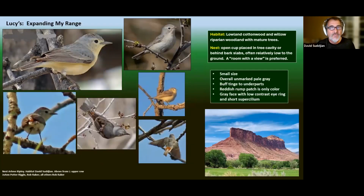So this is one of the very smallest of the New World warblers, certainly the smallest of our regular species here in Colorado, and small and compact and rather plain. So overall, an unmarked pale gray with a buff tinge to the underparts. Kind of the only color on the Lucy's warbler is on the crown. There can be some little chestnut streaking up there.